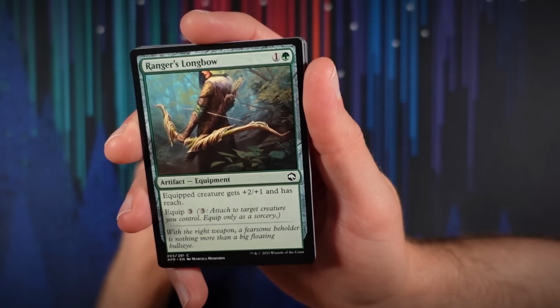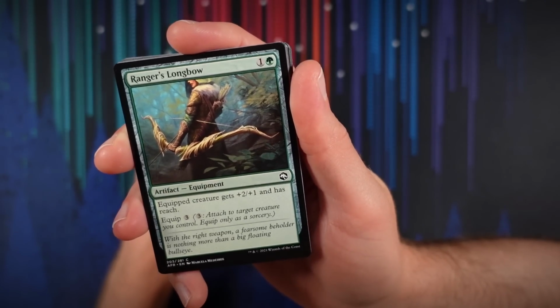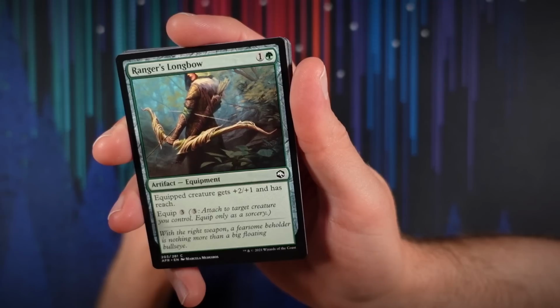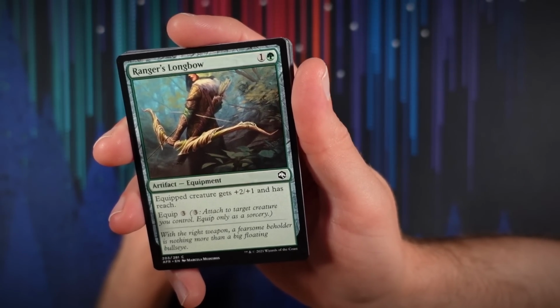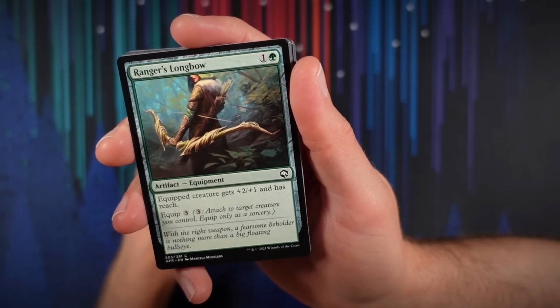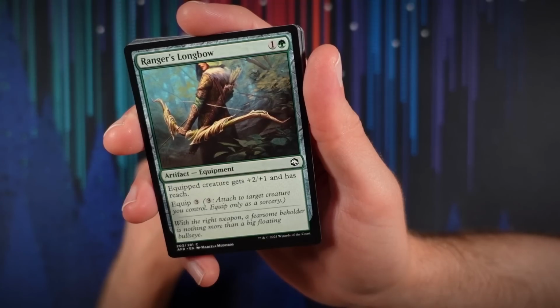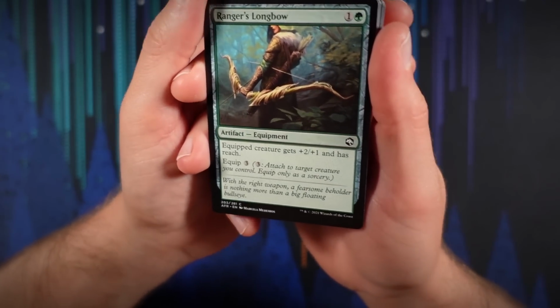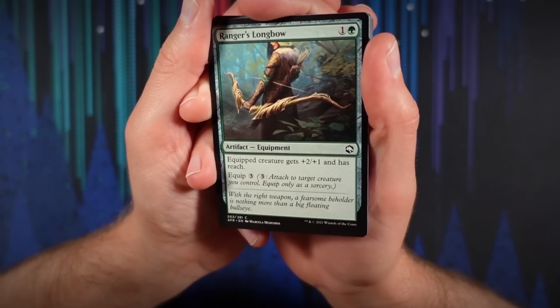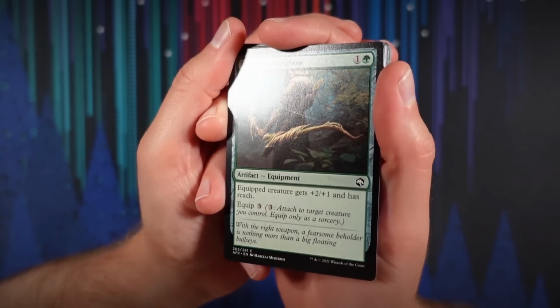The Ranger's Longbow, an artifact. Equipped creature gets +2/+1 and has reach. So that means it can attack things with flying. An equip cost of 3. Seems a little pricey, maybe, for what it does, but with the right weapon, a fearsome beholder is nothing more than a big floating bullseye.